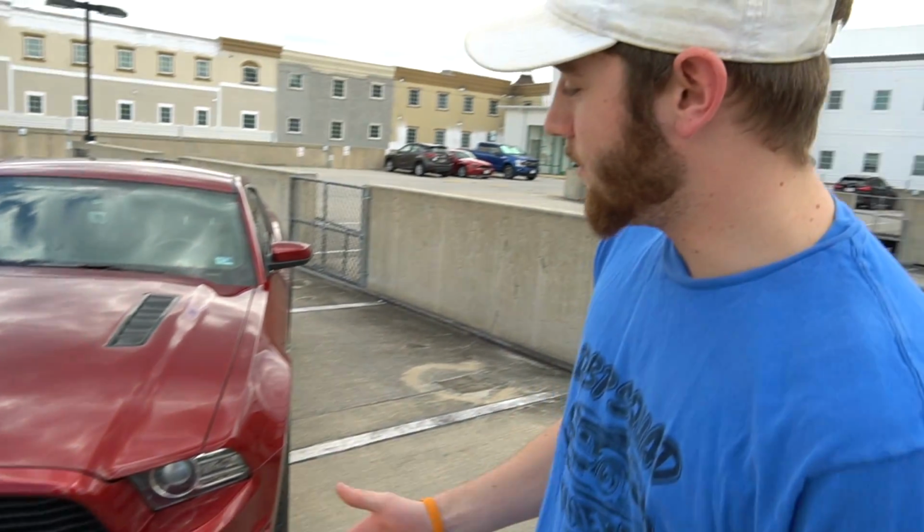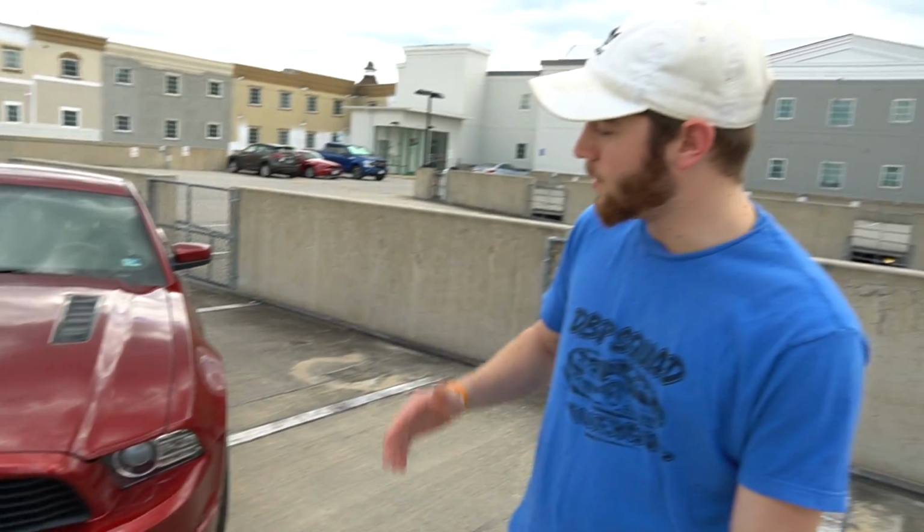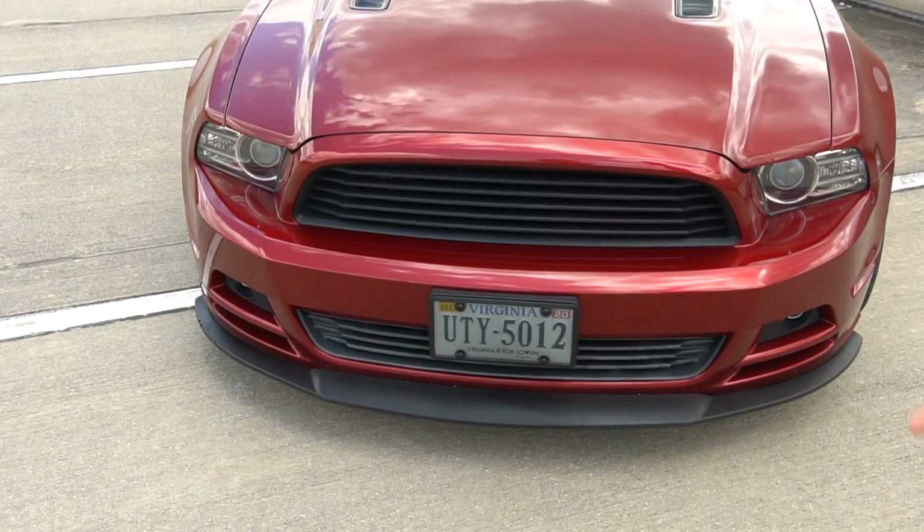Before we jump into this video, we'll just do a quick walk around so we can show you what we got. Looking at the front end, we got kind of like a Roush front end. Besides the fog lights, those are GTCS, but we got the Roush grills, upper and lower, and the Roush chin spoiler. License plate cover, to give it a dark effect so it doesn't just jump out at you.